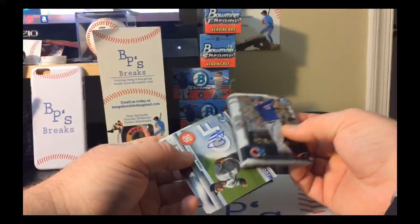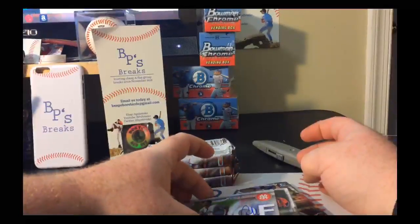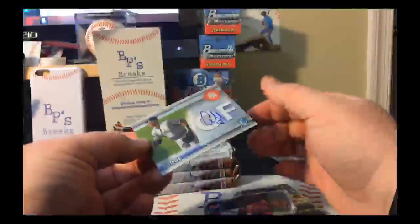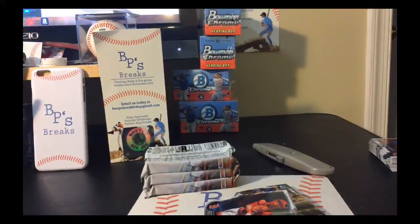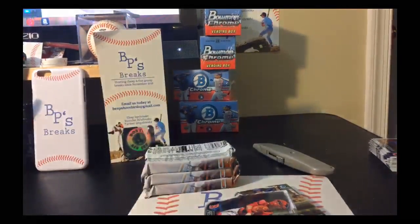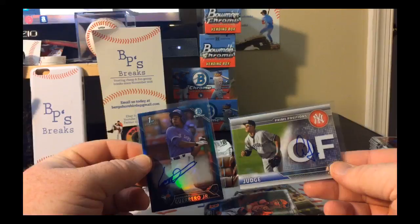We got a prime positions. Oh, wow. Was not expecting Aaron Judge to show up in this case. But that is a sick back-to-back boxes of Vladimir Guerrero Jr. blue refractor auto, followed by an Aaron Judge prime positions auto. Holy crap.